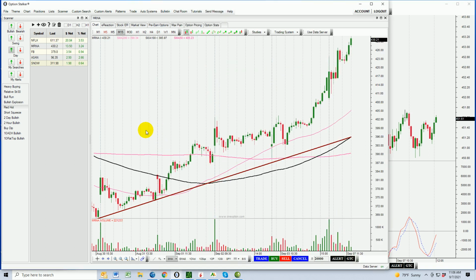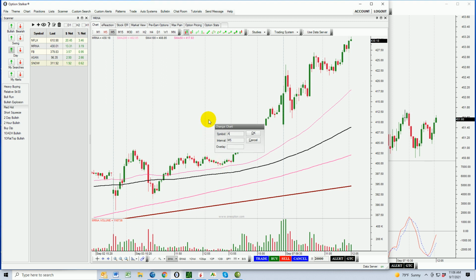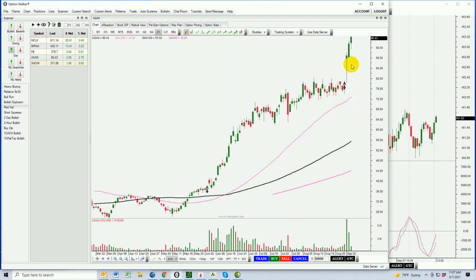Let's take a look at some stocks. mRNA, very nice. In fact, I usually like to start off with my pick of the day. ASAN was a stock that I showed you last Friday morning. I did record very early, but ASAN was one of the stocks that I highlighted. I liked it. Continued to be strong. Follow through today. D1 chart, excellent. Big gap up. Love that close near the high. This stock wants to go.